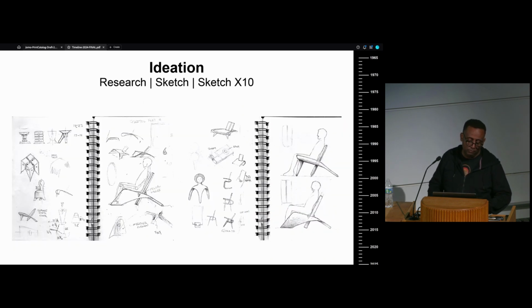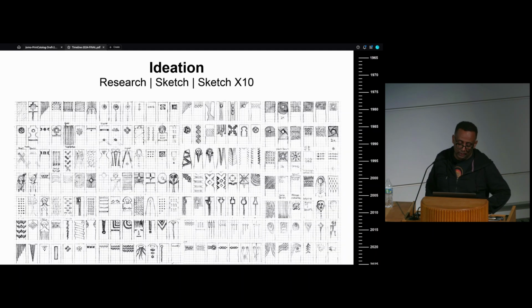Again, simple sketches, nothing fancy really. And you'll keep seeing ideas like this. I'll draw similar looking ideas again and again and again until something comes out of it that makes me happy. This was just a series of patterns that I developed for the backrest. So really tiny thumbnails on different patterns. There's more than 100-something patterns in here.